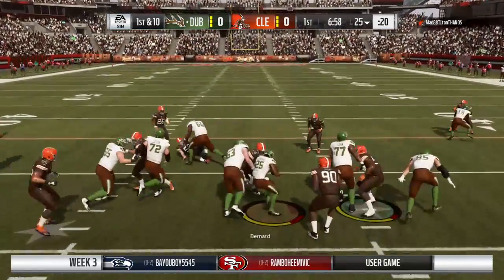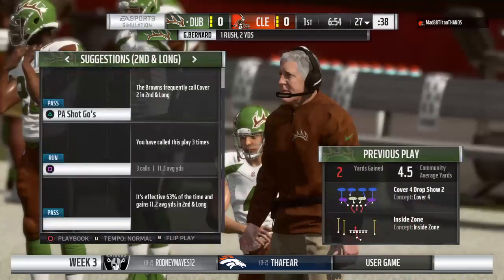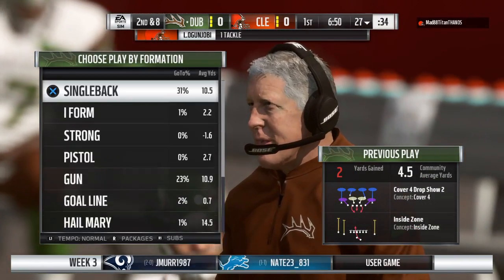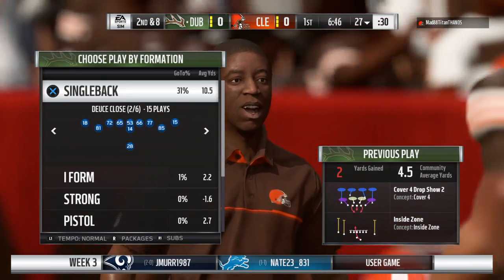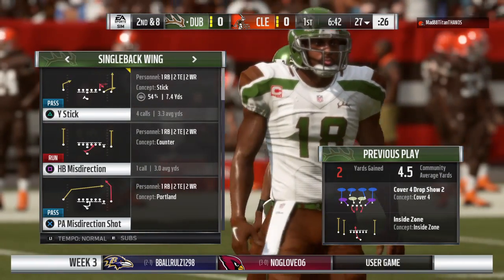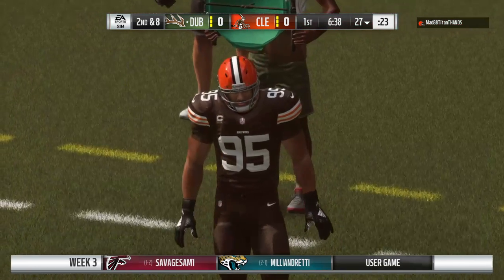Now a first carry for Giovanni Bernard. And he'll fight forward to about the 27-yard line. Larry Ogunjobi there to make the tackle. They tried a quick hitter inside, but that one was swallowed up because what they're hoping, those big defensive linemen will take the bait and move laterally and open up a crease that they can run through. Didn't happen on that play.